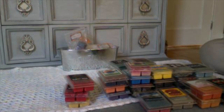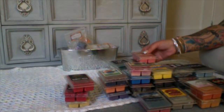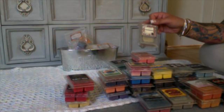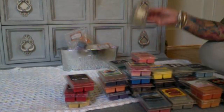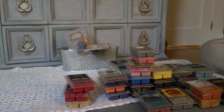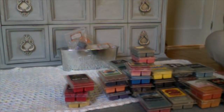Umbridge, which is tea and cakes, sugar dusted roses, and cotton candy. Dumbledore, here it is. Apple slices, pink chiffon, and blue cotton candy. I love that one. Maybe I should order this one too. Oh, this one is so good. So good in the fall. It's not a traditional fall scent, but it's apple. And the pink chiffon makes it so beautiful. Cotton candy makes it sweet.